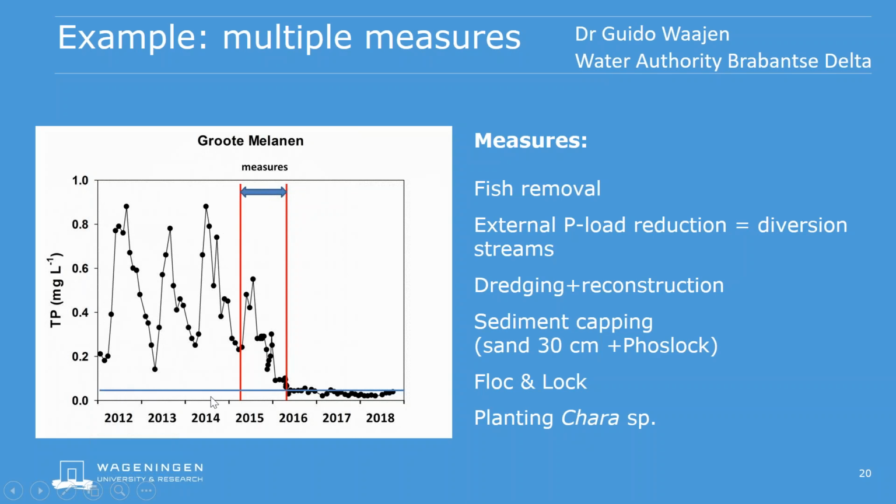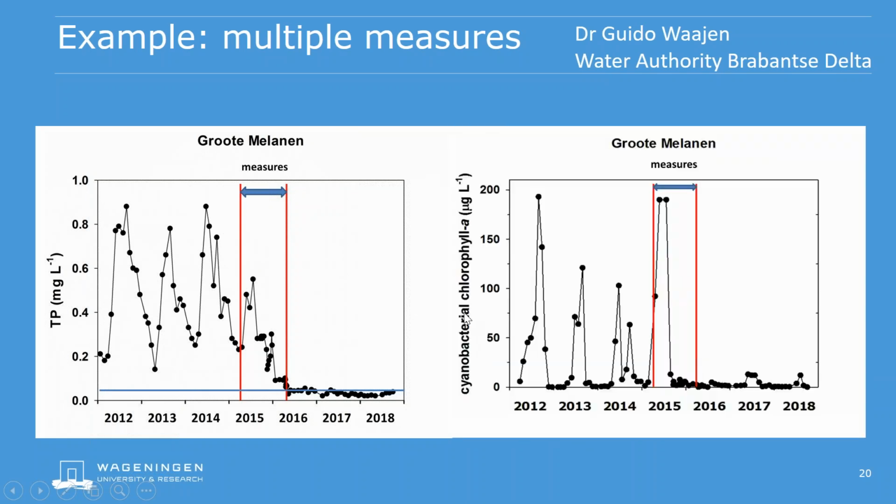And the blue line indicates the target that was desired by the water authority. Also, cyanobacteria chlorophyll concentrations remained fairly low after the intervention, so everybody's happy there, except the fishermen. They keep on stocking the water with carp. So I think the water authority already had to remove carp 6 or 7 times now, but that's well, we have to deal with that.